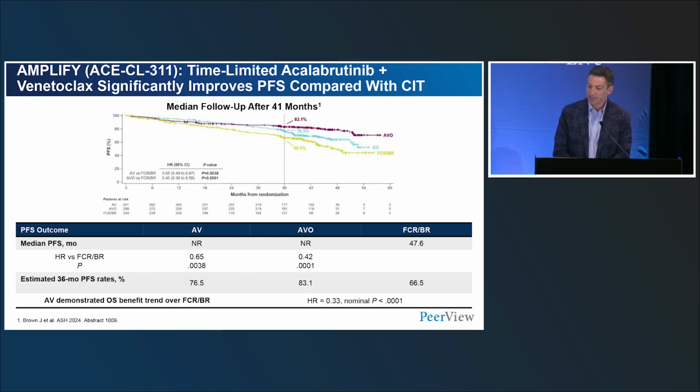There does seem to be somewhat of an improved PFS outcome at 36 months with AVO, 83% versus 76% with AV alone. It's not a primary endpoint of the study, of course, to compare these two regimens, but it's one that we'll be very curious about as we think about which of these we want to implement in practice.